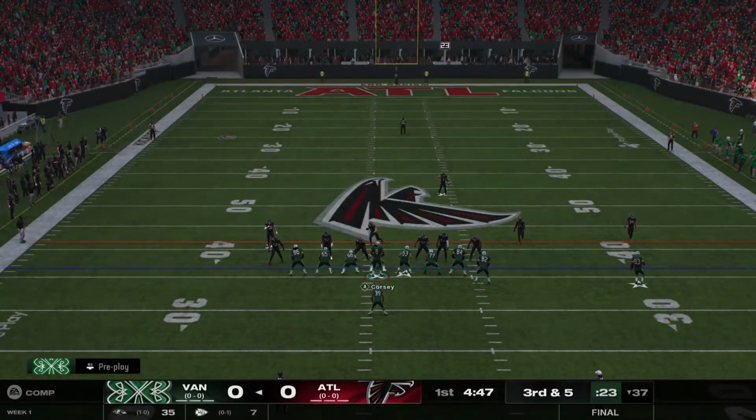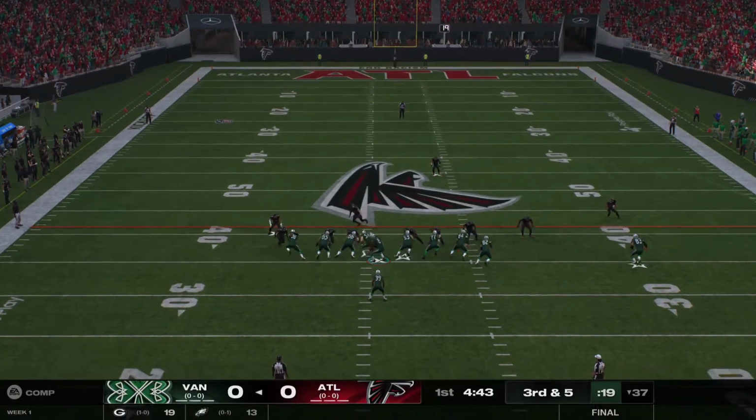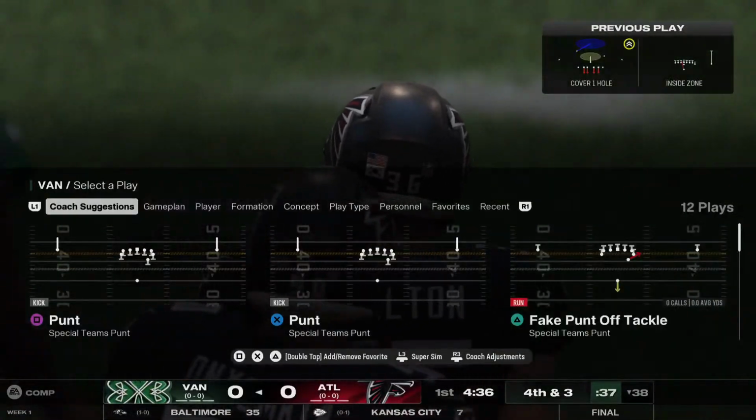And on 3rd and 5, this will be the 8th play of the drive. 8th play of the drive, y'all. Now a handoff up the middle. Street. 4th down and 3. Short. Only 2 yards there.